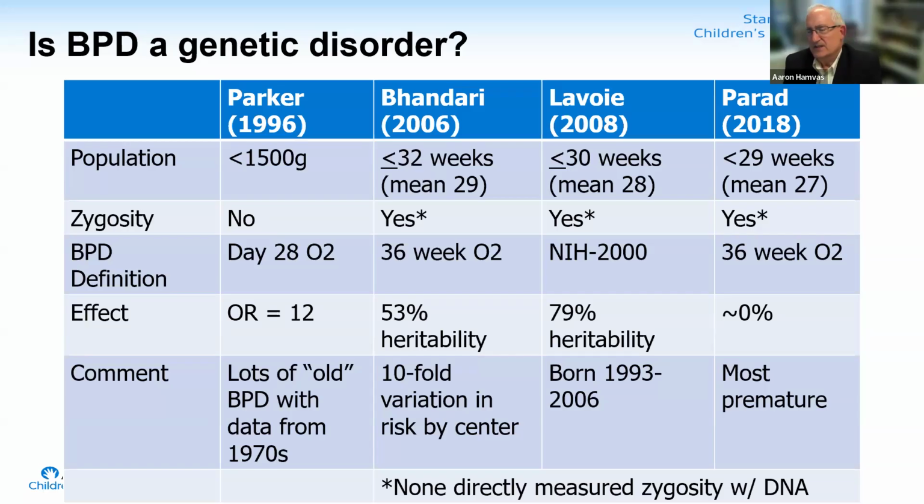So let's look at some evidence or some data that have suggested but not confirmed that BPD might be a genetic disorder. And these go back to several twin studies that have been done, looking at concordance or discordance of the phenotype in twins. That suggests that there may be some heritable component to BPD, not necessarily a genetic component, but at least a component that's inherited. And so 3 of these studies, the Parker, Bandari, and Lavoie studies, suggested there might be a heritable component to BPD. These all looked at populations that were of different birth weight or gestational age, different definitions of what BPD might be, but they found that these particular cases might have a genetic contribution of anywhere from 50 to 70%.